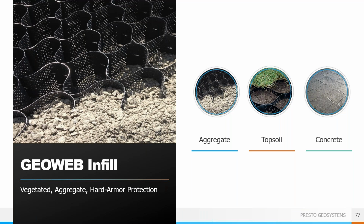There are three main infill types for slopes, depending on the type of protection needed: topsoil, aggregates and granular materials, as well as concrete. We will focus on topsoil and vegetation infill, as that is typically what is selected in trail applications to keep things looking as natural as possible.